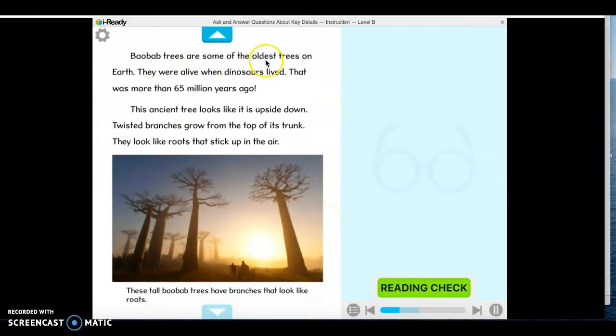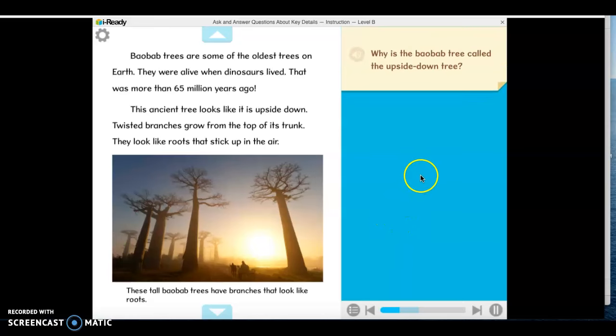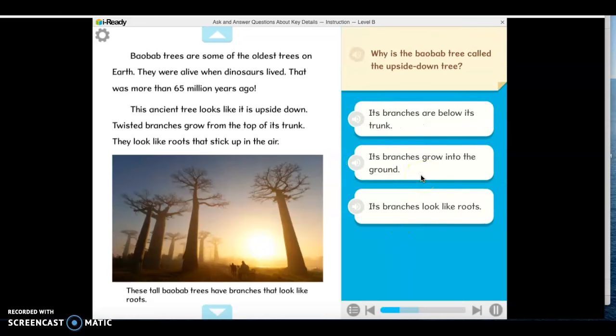Baobab trees are some of the oldest trees on Earth. They were alive when dinosaurs lived. That was more than 65 million years ago. This ancient tree looks like it is upside down. Twisted branches grow from the top of its trunk. They look like roots that stick up in the air. These tall baobab trees have branches that look like roots. Why is the baobab tree called the upside down tree? Why is the baobab tree called the upside down tree?